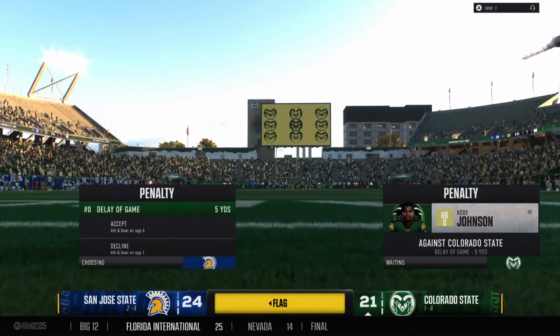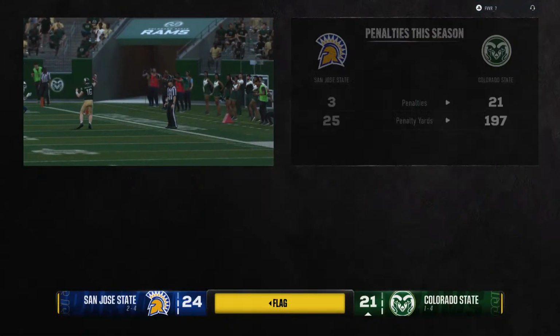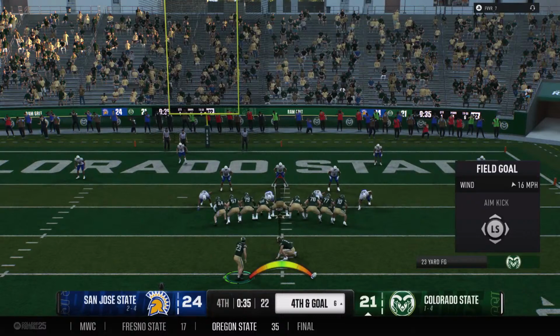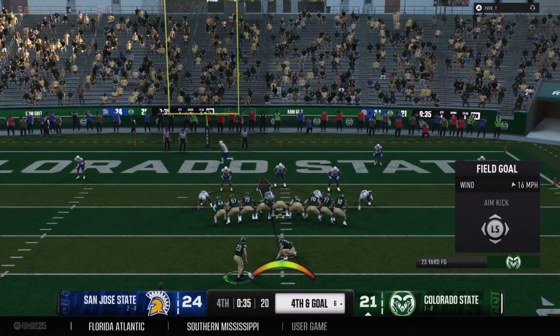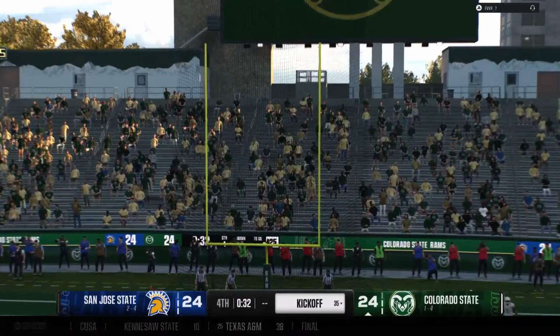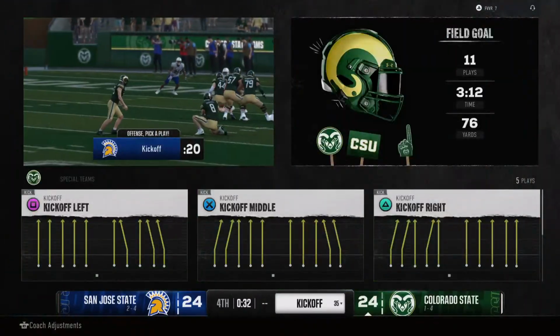They weren't able to get that one off. It'll be a delay of game. The officials offer the deal, and the coach accepts it. They will take the penalty. So on 4th down, here comes the field goal kicker in a huge spot. It's good. Easy call for the ref.